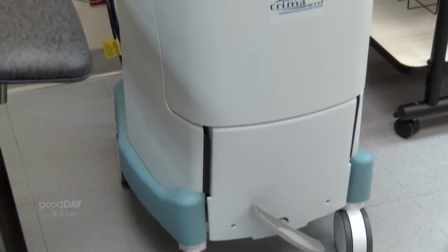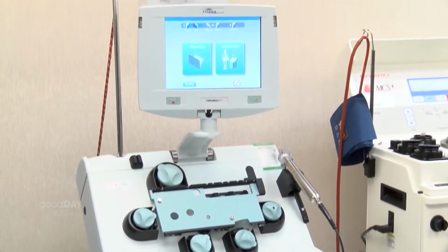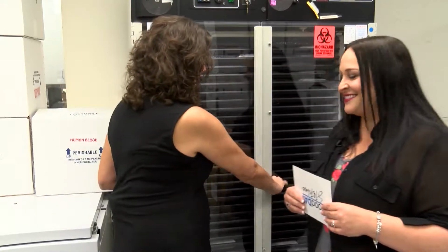Is there an ideal person for this? Actually, anybody is a good platelet donor. All blood types are needed. We do have an issue if you're a female and you've had pregnancies in the past. We do test you to make sure that you don't have a certain antibody. But otherwise, anybody's eligible. All blood types are needed. Okay, so can we take a look at a bag? Absolutely.